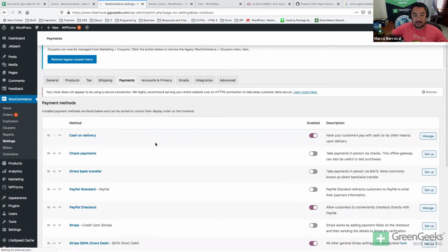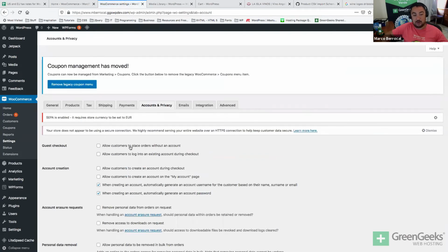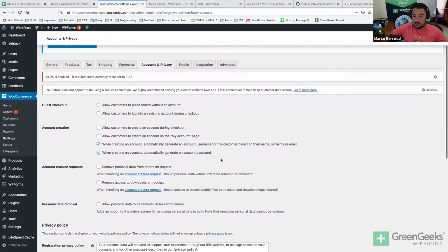So the accounts and privacy, as the name implies: do I want to allow customers to place orders without an account? This is what I said, where Erica was able to make an order, she didn't have an account. So I want to disable that. Allow customers to log in to an existing account during checkout. Again, pretty self-explanatory. Allow customers to create an account during checkout. Do I want this option available, yes or no? When creating an account, automatically generate an account username for the customer based on the email address, surname, and name. I think this is the best combination when it comes to user experience, which is to disallow this and just create an account for them automatically. So they generate a password, and they generate an account based on their email, surname, and name.